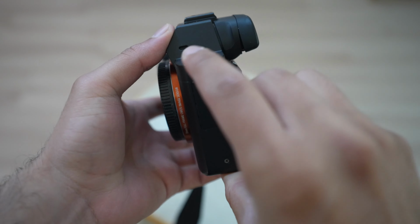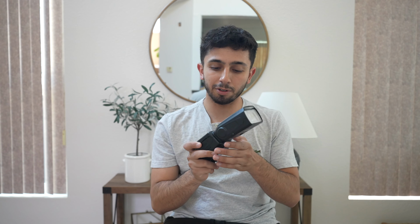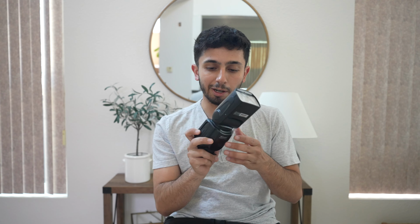Now let's talk about which flash you should get. So my first flash was this one right here, and I got this one on Amazon for like $80, I want to say. But I went the cheap way. I didn't want to get a good flash. I was like, you know what? A flash is a flash. Actually, I think it was like $70. I was like, I'm just gonna get this one on Amazon, and it didn't work. I only used it once or twice, but it broke, and that was a lesson for me to learn.